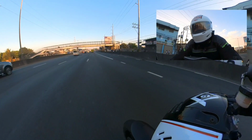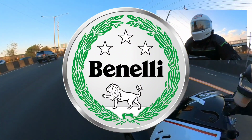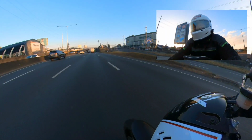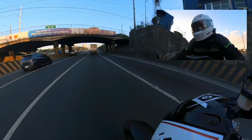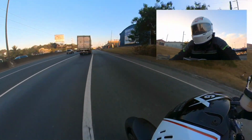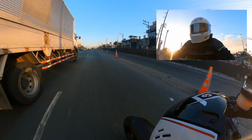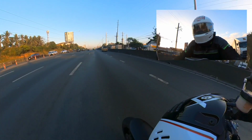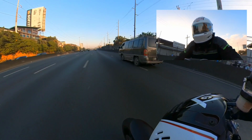We have the Bristol, we have the Benelli, and syempre naglabas din sila ng sarili nila, yung QJ Motor. So, it's there. And if you're gonna look at the price point that they're offering, it's a lot more affordable by far compared to the Japanese brands. And yung features nila is talagang andyan. High-end talaga kung high-end. Parang basic na nga sa kanila mga naka-TFT display. And they do have the majority naman dyan, naka-Bosch ABS na rin sila. Feature-wise, talagang umaangat sa China.